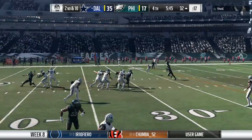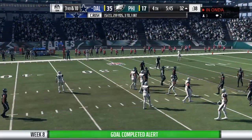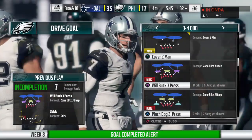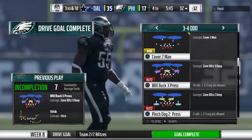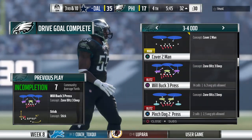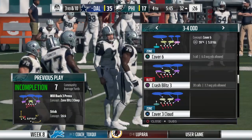Throwing again on 2nd and 10. Rush. Well, not to get too overcritical there because he knows what he's doing, but his shoulders looked a little off kilter there when he threw that. I don't think you're being overly critical there. You're just analyzing it, and he gets those shoulders right. That pass will go from incomplete to complete.